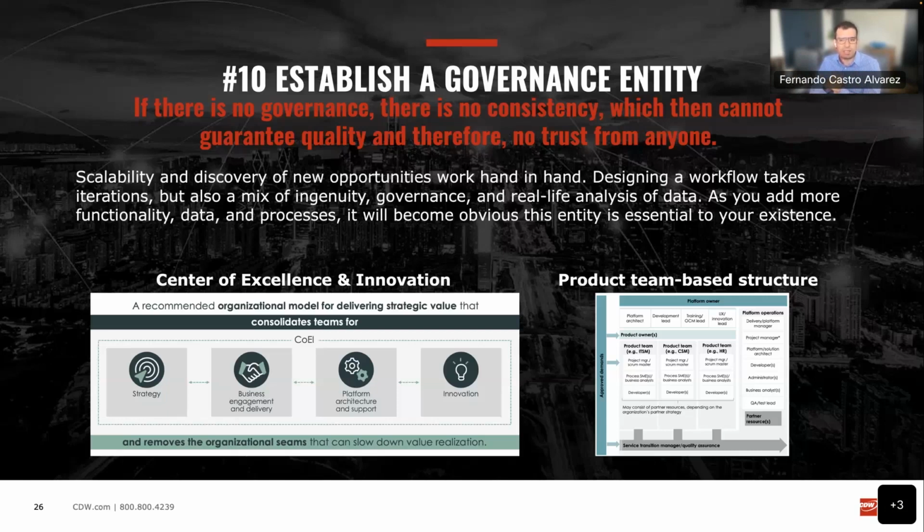And we want data, right, from internal and external users and from all types. But we have to learn how to use the data, who logistically owns those initiatives, and what decisions and insights are taking priority. So then you can actually leverage it, right? So you can actually harness it. As you add more functionality, data, and processes, it will become obvious that this is an essential entity for the existence of your instance. All right.